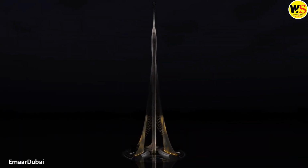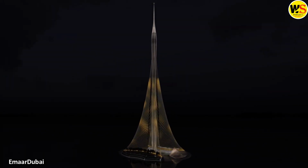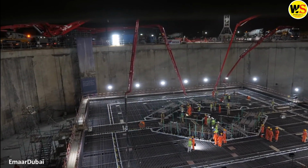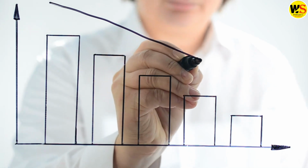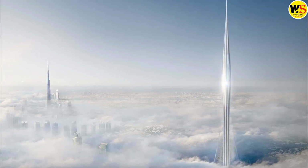The Creek Tower was to be opened at Dubai 2020 Expo and herald a new era, just as the Eiffel Tower did at the Paris World's Fair in 1889. But in 2018, after the foundation work was completed, everything came to a halt. Is it more likely that the global pandemic and recession has brought this megaproject to an indefinite stop? What about the Dubai Creek Tower?